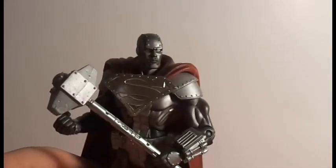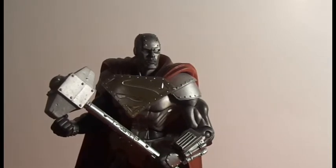Next couple of things are from eBay. First thing I got was the DC Superheroes... Oh, my camera's not focusing. There it goes. The DC Superheroes Steel figure.